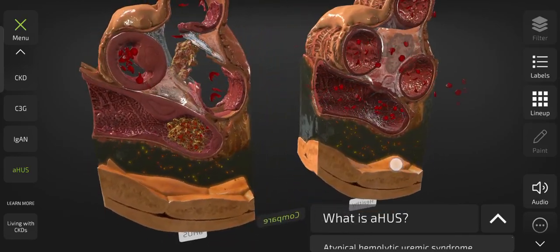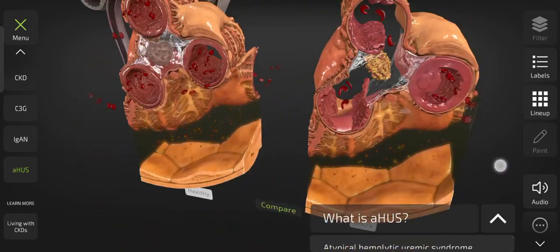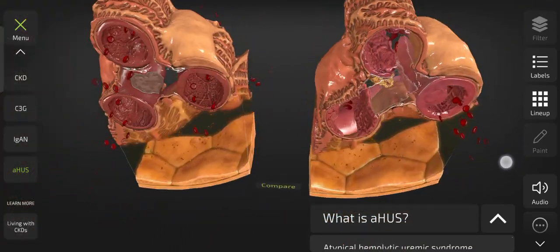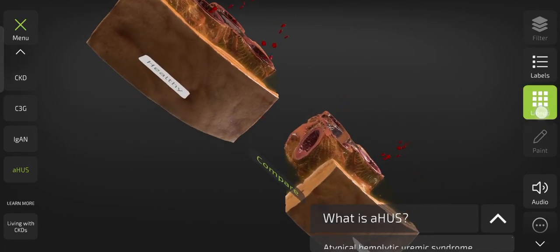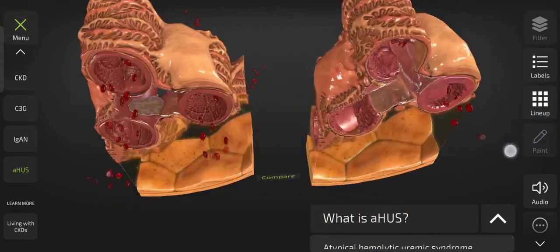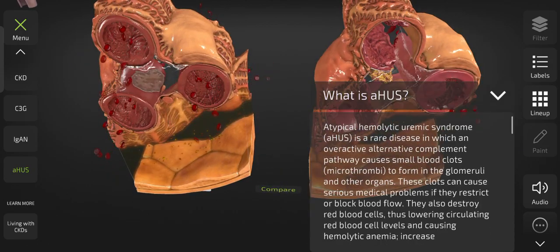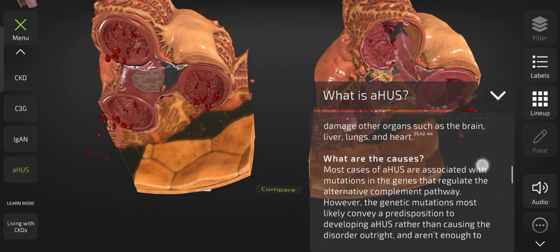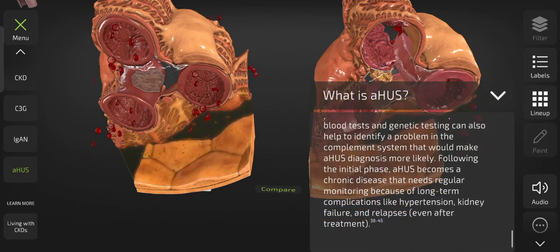They also destroy red blood cells, thus lowering circulating red blood cell levels and causing hemolytic anemia, increase consumption of platelets, thus lowering platelet count, thrombocytopenia, and can cause kidney failure. Therefore, AHUS is considered a form of thrombotic microangiopathy, TMA.